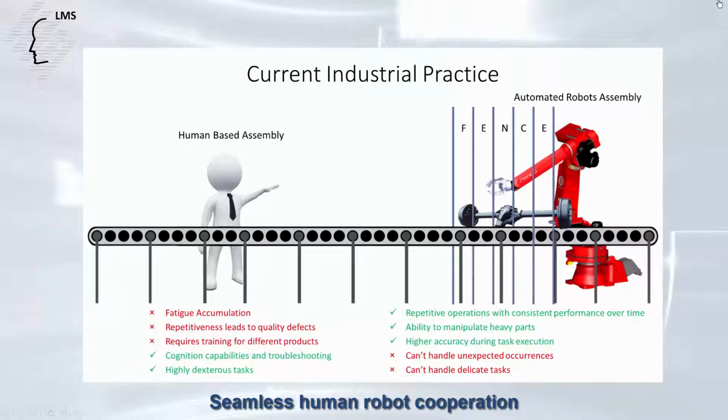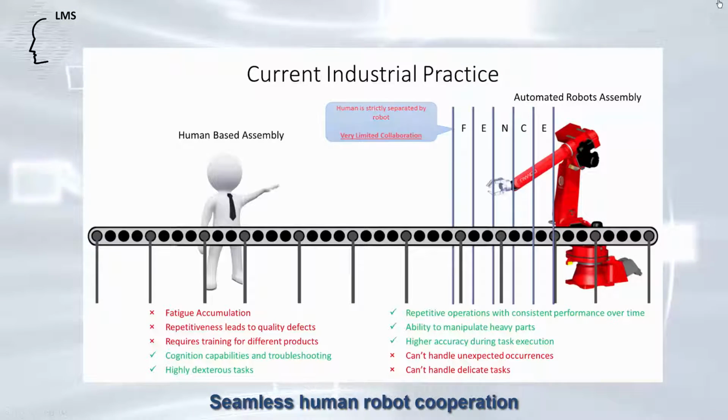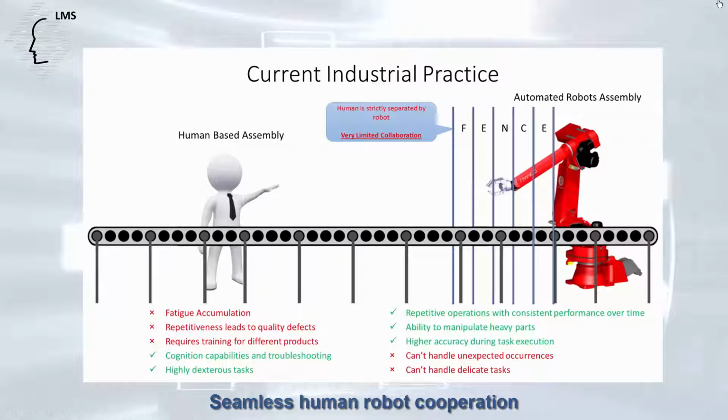Our work at LMS is to create strategies in order for fences to be removed and human operators and industrial robots to have a closer collaboration in a safe way.